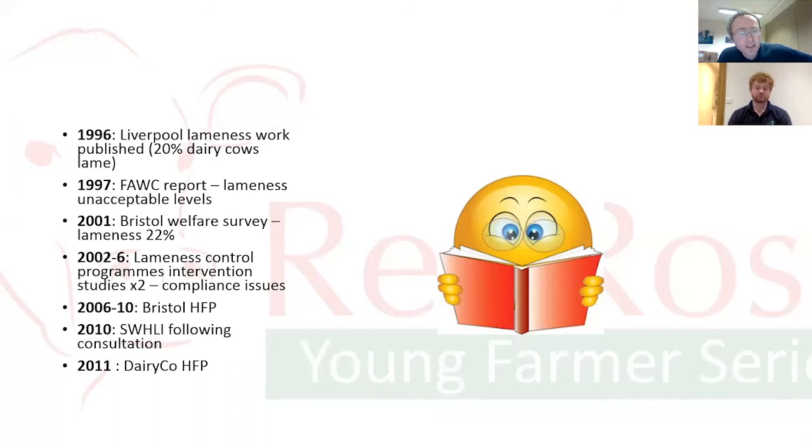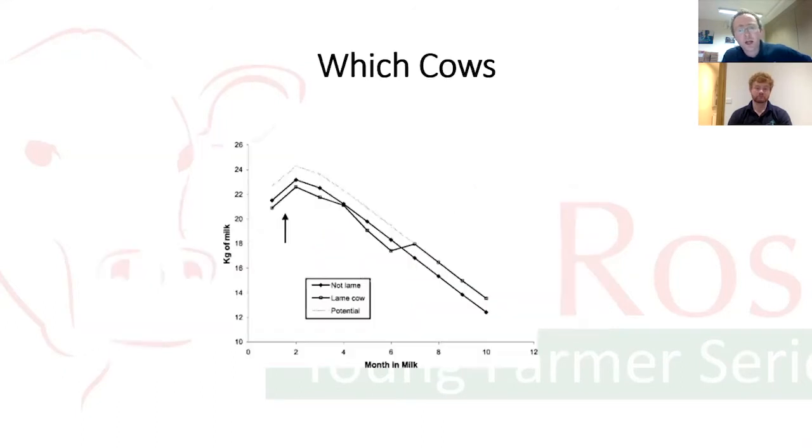Some of the interesting bits and pieces that have come out that are probably relevant to the type of cow systems that we deal with, where cows are housed and quite high yielding, would include, so which cows go lame? That's probably one of the first things to consider. We predominantly deal with Holstein cows, generally housed for most of the year, and probably giving 8,000 litres and above. Actually, we're probably looking at which cows are most likely to go lame.